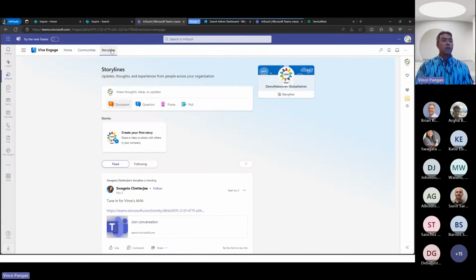And if you haven't seen the new feature that came out last year, it was really the storylines. This allows people to have conversations without necessarily requiring it to be in a community. In older versions of Yammer, you could only make a post or start a conversation within a community. But now with storylines, it's more similar to what you're familiar with on maybe Instagram or Facebook, where you can just start a conversation or a post as yourself without having to throw it into any other community.